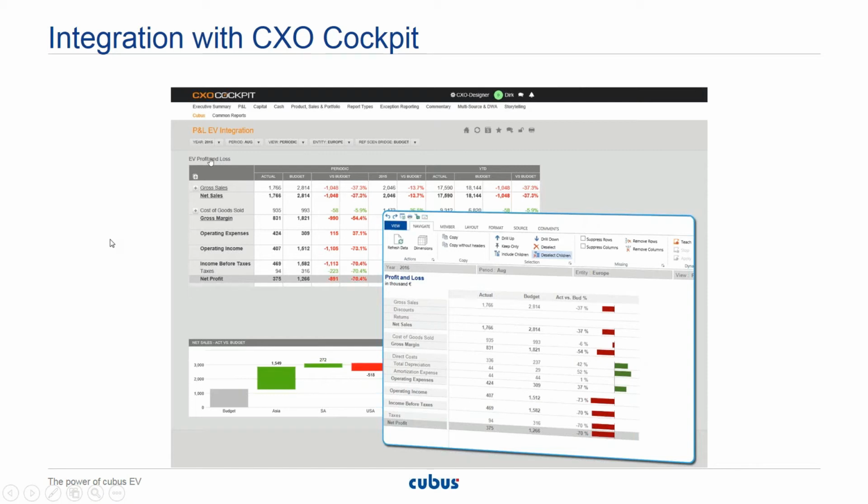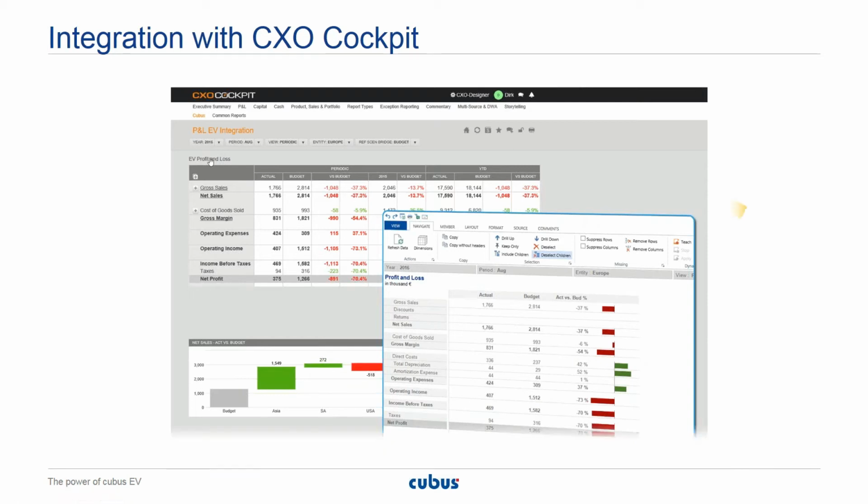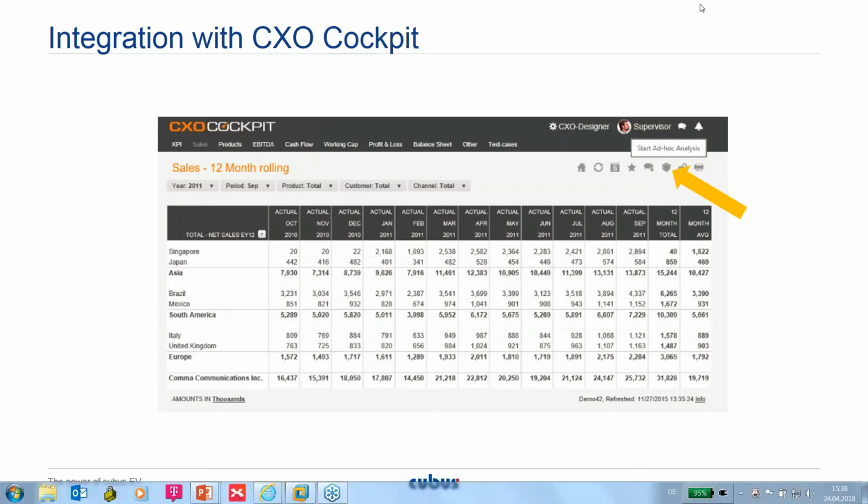So the integration with CXO, there will be two options. As I mentioned before, there will be one out of this screen. So when I press that button, that will be there in one of your next releases. Then all the OLAP elements from this page will be sent to an EV view. So EV will be opened up and will get exactly that table with this exact point of view. So this is then your starting point of your analysis.